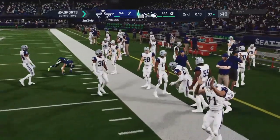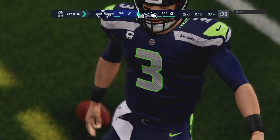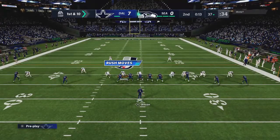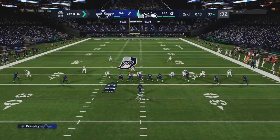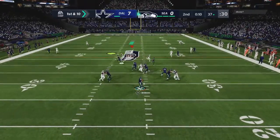And he takes us beyond the 35 before going out of bounds. The rushing numbers for Wilson may be down from earlier in his career, but he's still a threat to go, showing it there, picking up the first down. On 1st and 10, it's Wilson.